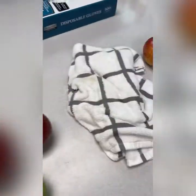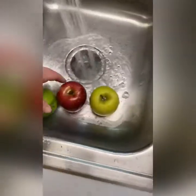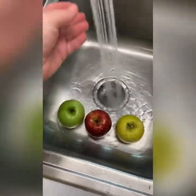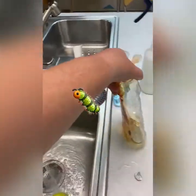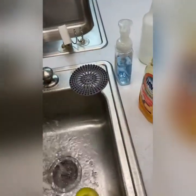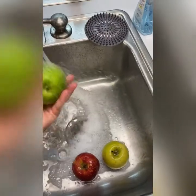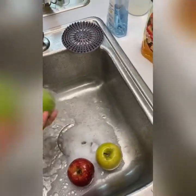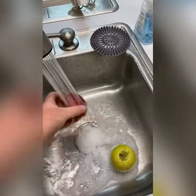I'm going to run some water over them, down at the bottom of the sink. I left the stem on because I want to do a trick with you guys. And then I have some soap. I'm going to put some soap in my hand, just Dawn dishwashing soap, and I'm gonna wash off some of those. Sometimes apples come with a little bit of wax on them. That's how they preserve them.